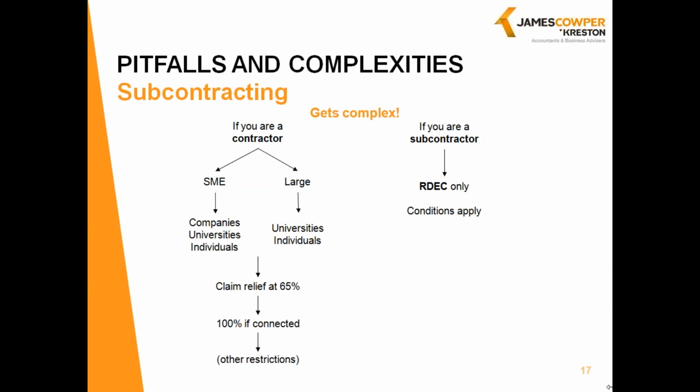So if you are subcontracting out work, you need to be aware of who you are subcontracting to and what your status is. So if you are claiming under the SME scheme, so your internally funded project and you're an SME, you can broadly subcontract to anyone, companies, universities or individuals. If you're claiming under the large scheme or the RDEC, which might still mean you're an SME but you've got grant funding, you cannot subcontract to companies. There is a list of qualifying bodies, which includes universities and individuals, that you can subcontract to.